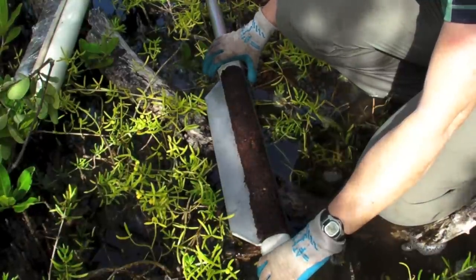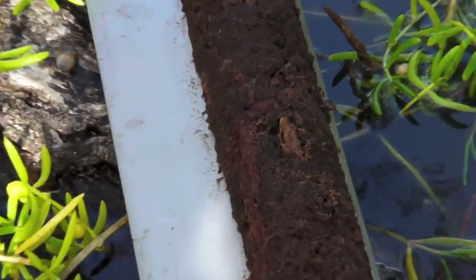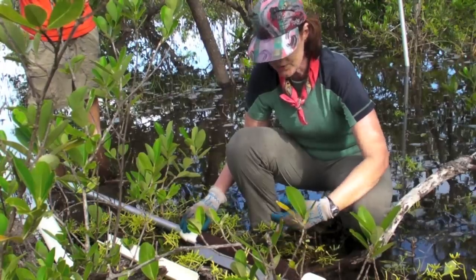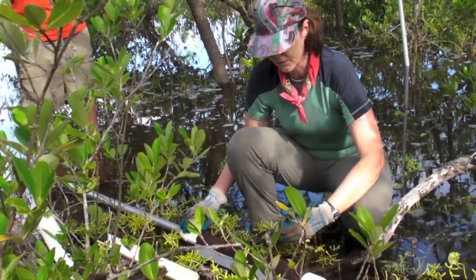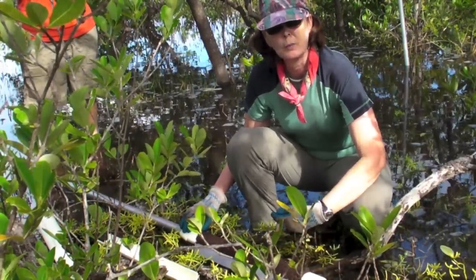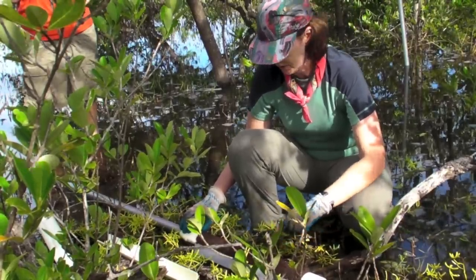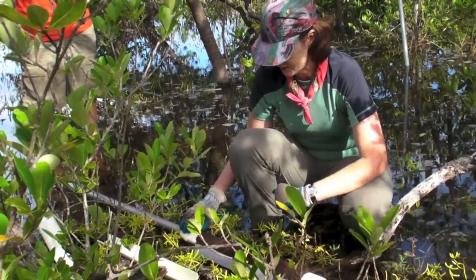Then we'll be taking subsamples to identify any botanical fragments that we find in this core. And we'll also be taking samples for looking at the chemistry of the core, as well as some other features that will tell us something about the past environment that this peat was formed under. So now we're going to package up this core and take the next section.